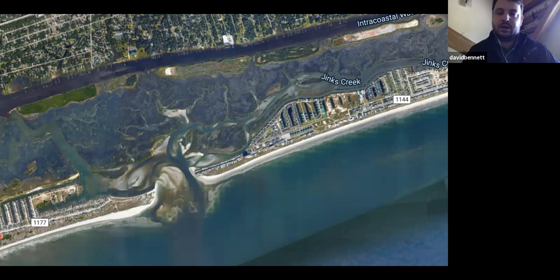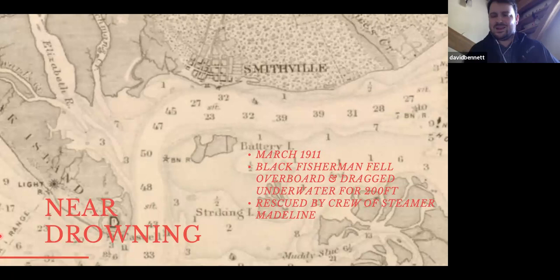And then there's also an interesting story, really terrifying, of this black waterman who is tacking off Smithfield, which is today Southport. He's tacking over by Southport, and his foot becomes entangled in the line. And when his boat goes about, he's swept overboard and dragged underwater for at least 200 feet. Fortunately, some men from a steamer, the Madeline, see him and come to his rescue, and he's almost drowned, but he survives.